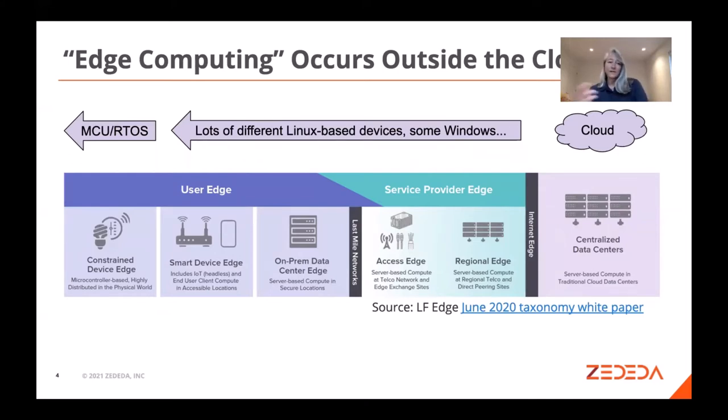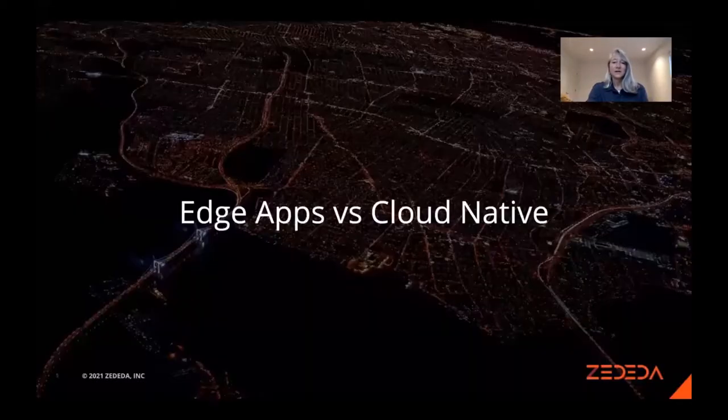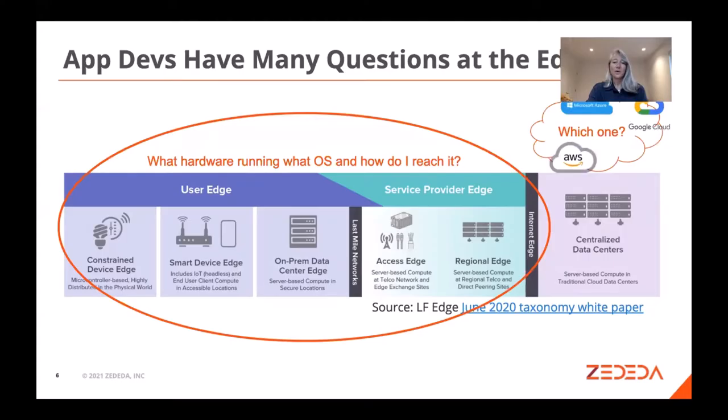And what's different about these two, the cloud versus all these other edges, is really how you deploy and use applications. So when you're in the cloud and you want to manage applications there, over on the right side of this slide, you just ask which one am I deploying on, AWS or GCP or Azure IoT, or you know, what am I using? And do you know what host OS? Do you know what hardware, server, racks, power? You know, you don't know anything. You just know what software you can use.